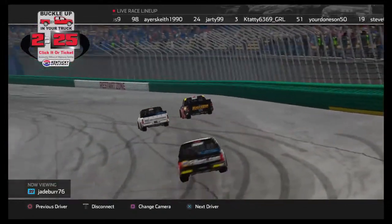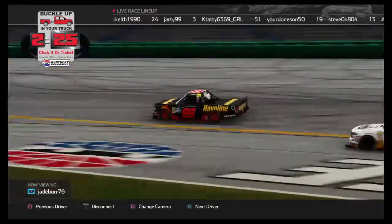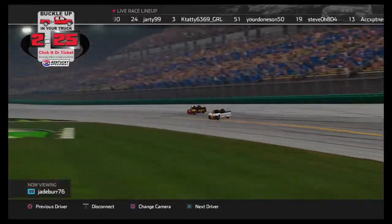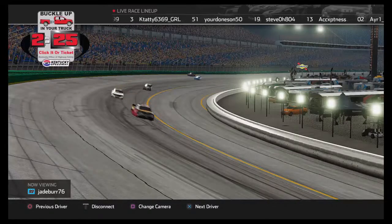You've got the defending truck champ in the 99. Oh, the two to the inside of the 99. 2 gets loose, and contact was made. The two nearly went for an off-road excursion all the way to pit road.